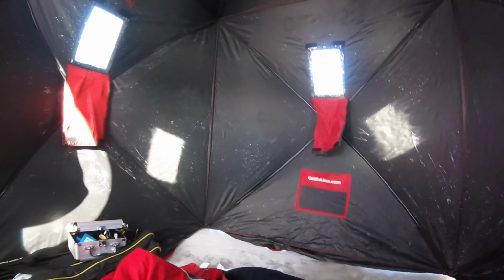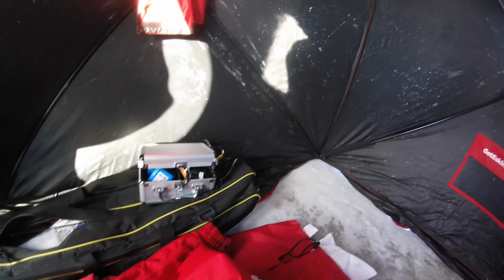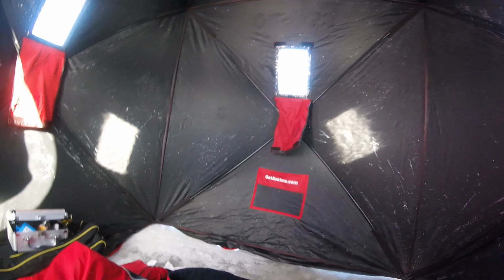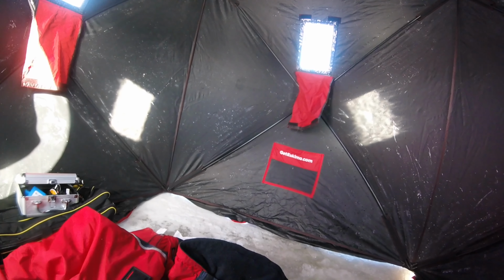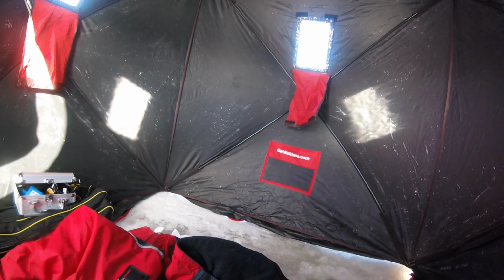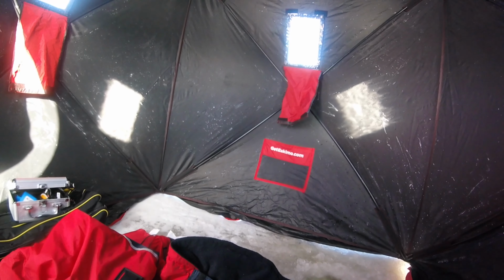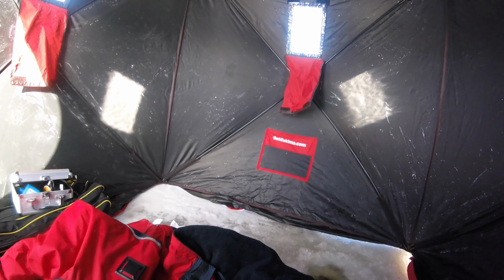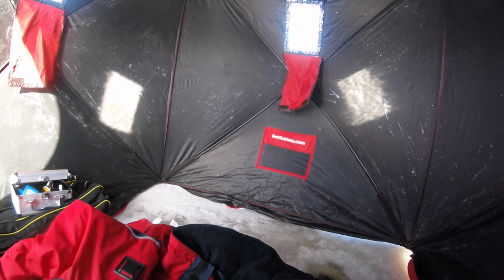Let's freaking go. I tried to run him back to the shack full speed just to get a cool picture on my phone, but unfortunately my phone died, so we just got GoPro footage. But that's awesome, guys. Crappie number one of the year. I could not be happier to say that. Yeah, guys, we just pulled out our first crappie. That's awesome. My first crappie in Northwestern Ontario.